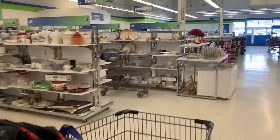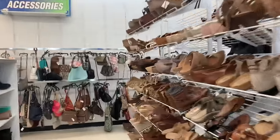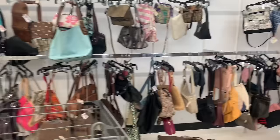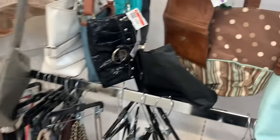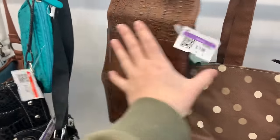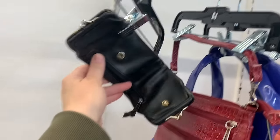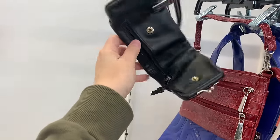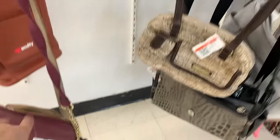Down here. Okay, that's not smart. Why would you have half your section up there and half your section down here? In the purses, they got a whole other section I've never even been to before. Oh my. All right. Keep your eyes peeled. Anybody else like that? $7.99? What does it say? Patricia Nash? I love that with the tassel. That's a neat little purse. Look at that. It folds up. Yep. And that person was not me.